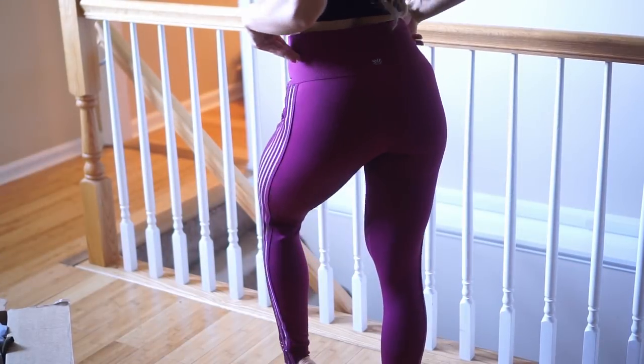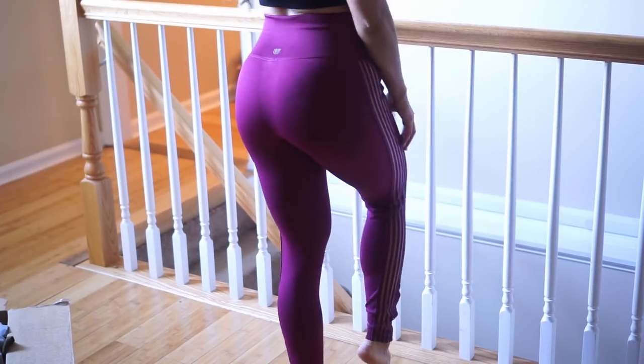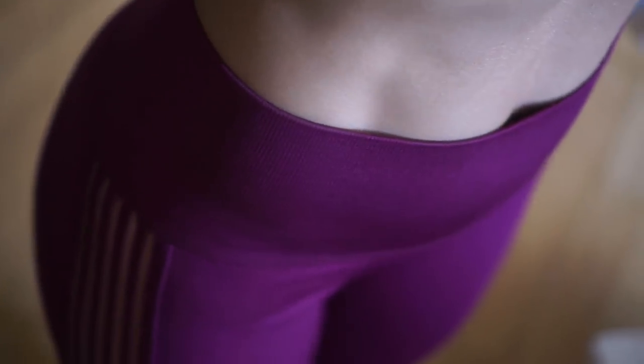Definitely a lot more going on the side of the leg than the others, but I still really like that because again, it helps to give the illusion that you have bigger legs. Fits just like the other with that nice high waist. These are, again, really long for me, but I don't mind rolling them up. I do have a legging in this color already, but it doesn't have the cool side detail, so that's why I wanted to get this one.